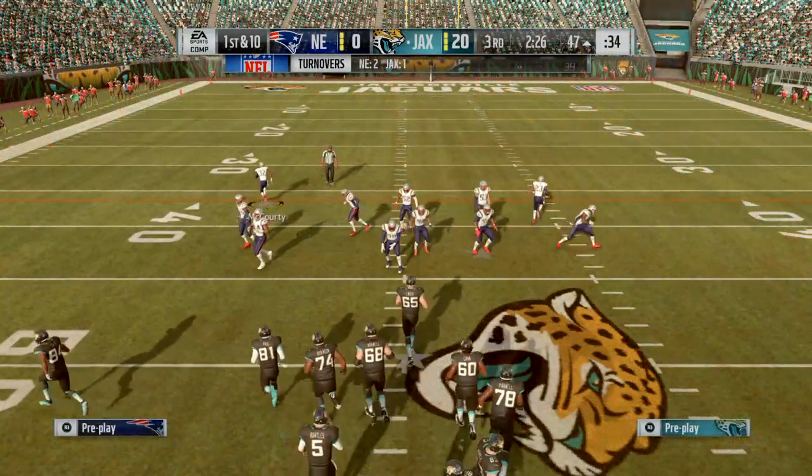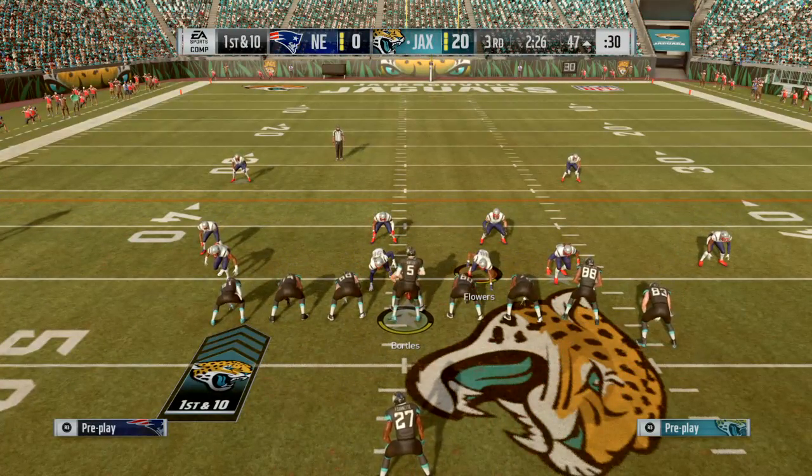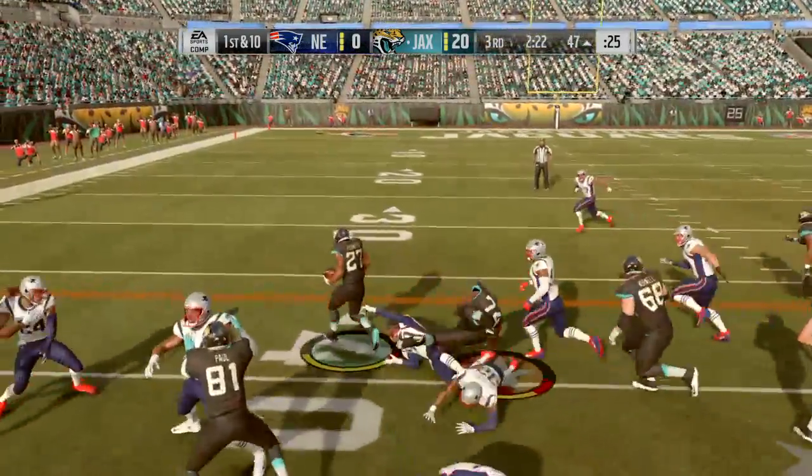What a terrific play, taking the ball away after it looked like they were starting a drive. And now that shutout still standing. You know that's something those defensive guys hold a lot of pride on, too. No doubt about it. They're excited about where they are in this game. Now Leonard Fournette.